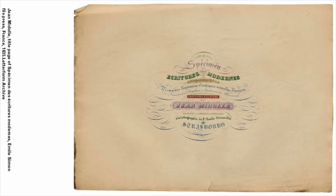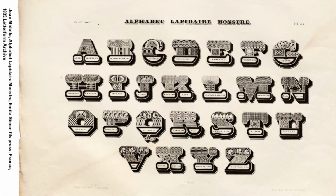Before we were in England, here we are in France. And this is not letterpress, this is lithography. So it allows many more details to be printed. And this is a fantastic example of capital letters with extremely fine details that were not possible to obtain in wood or in metal. So just keep in mind that that was the trend.